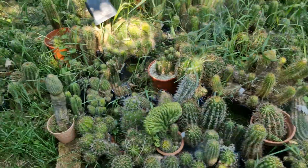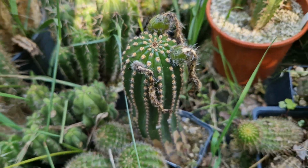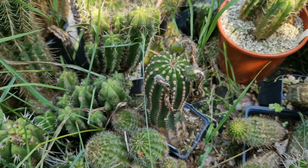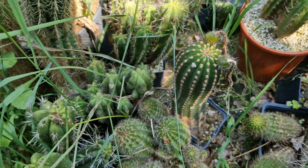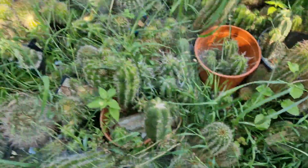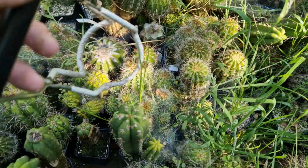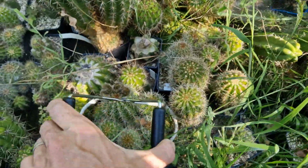So, okay. Let's see. This one here is that Hildewintera Trichocereus hybrid. And 2 of the 3 flowers have taken, which is fantastic. I want to get something more like columnar out of this. Okay, so here's something that is flowering. First seedling in the container.